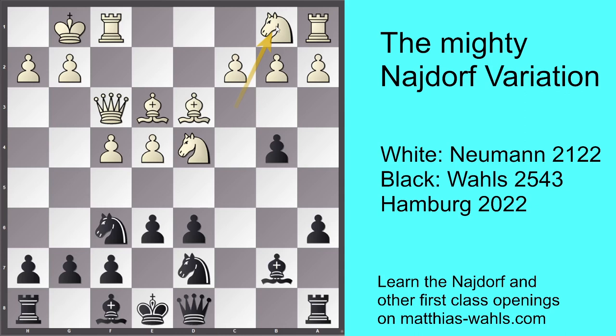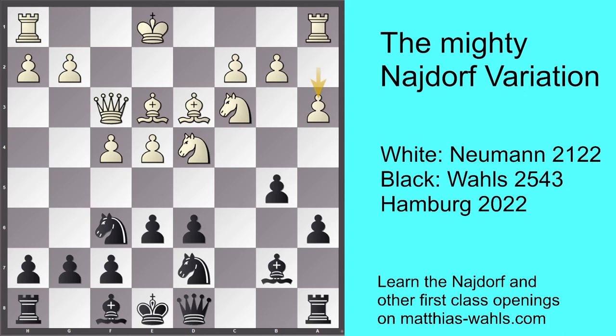White will finally equalize in this position, but has to play some accurate moves. Coming back to the game, a3. Now I play a very good move, g6. Bishop e7 is also possible with equality, but g6 is better.